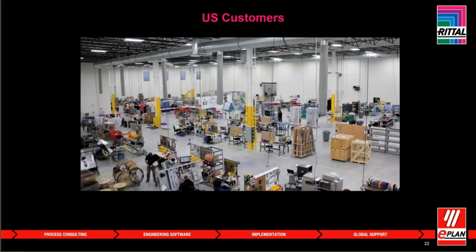We do have customers not only in Europe and in Asia, but also right here in the United States that are employing these technologies today. This is happening. We realize every customer can't bite off the entire solution, but we do have entry points where you can start having a very beneficial impact on how your company works today and start down that path.